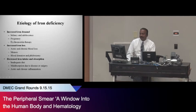The etiology of iron deficiency, fairly simple. There could be increased demand, and we all know this, infancy, pregnancy. Don't forget ESA use, erythropoietin use. Increased blood loss, we've talked about that. Don't forget people going for regular blood donation. And then decreased iron intake or absorption.